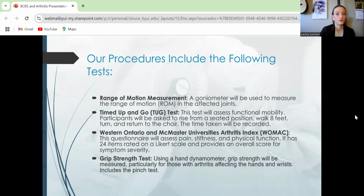So let's take a look at those tests that I was referring to. We have four that we'll be performing. First, we have a range of motion measurement. We're going to be using a goniometer for this. I don't know if you can see it in the background there, but it measures the angle at which our joints can move. We'll measure that in different affected joints and record the data from there. That's our first test.